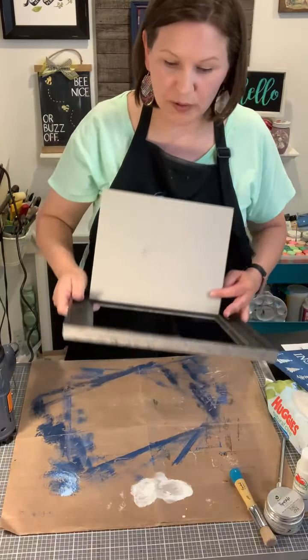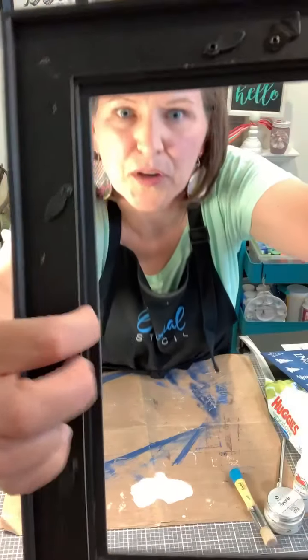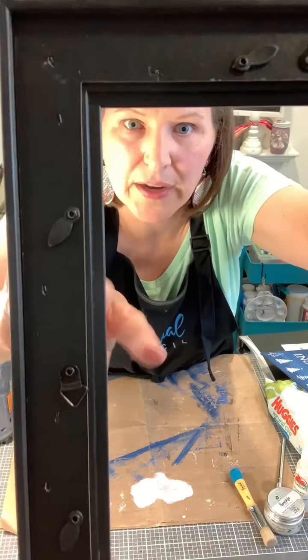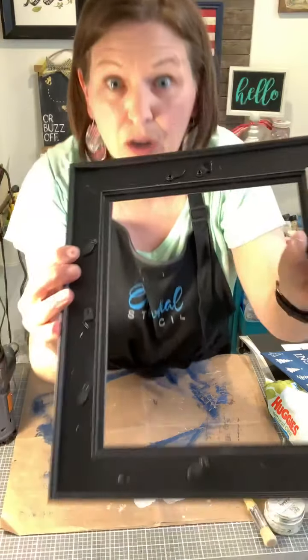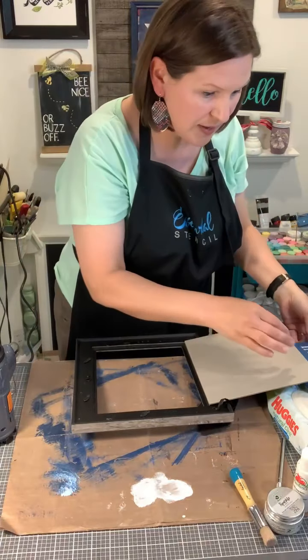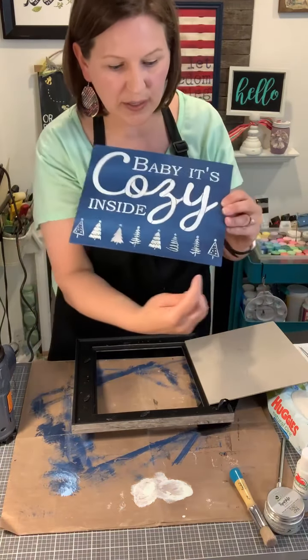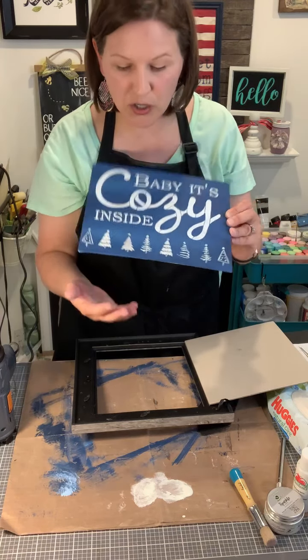I take the glass out. This is what I was talking to you about. This part right here, this lip right here where I'm touching. Do you see that little indentation there? That's where your project is going to fit into the frame. So if you want to frame it, that's what I was saying to you, you want to leave enough space here so that it's not touching your project.